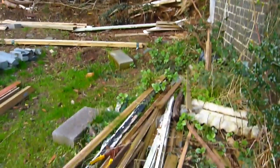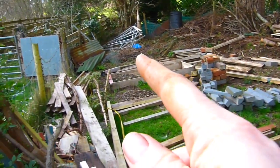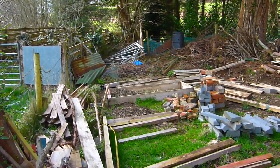But yeah, so all this here, all this wood here, all that wood around there, and down here. There's an old greenhouse frame up there that I might put up in the field garden.